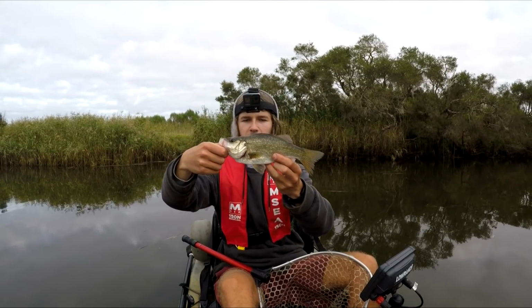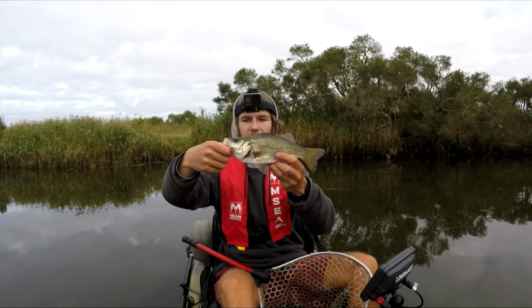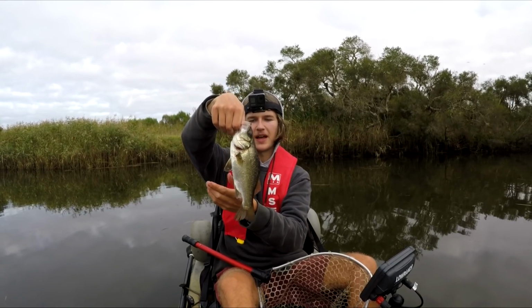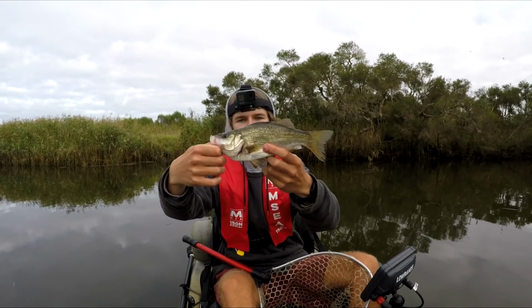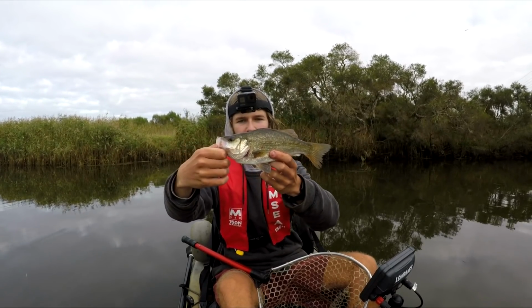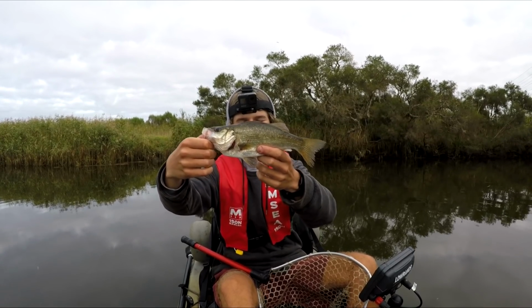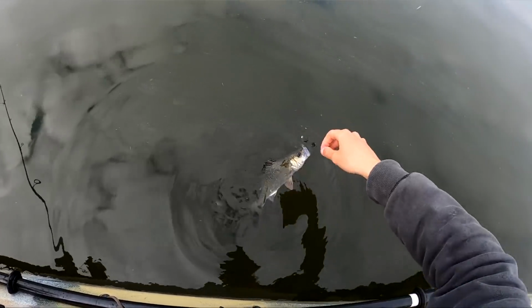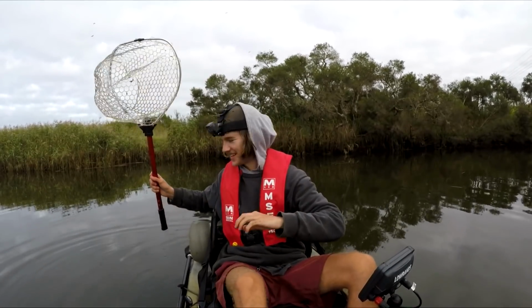Now, when you're holding these guys, make sure you support their belly. I see a lot of people just hold them up by their jaw. That's not good. You want to do that and then put your hand underneath their belly to support them fully and make sure that they'll be fine. Anyway, I'm happy with that. Let's let him go. Boom. See you, little mate. How good was that?